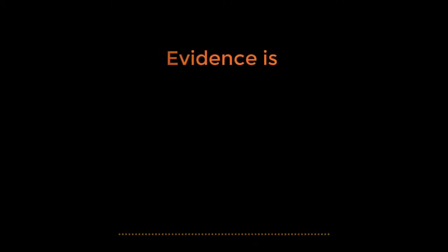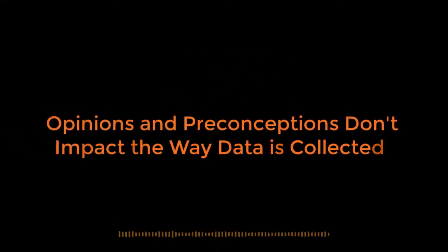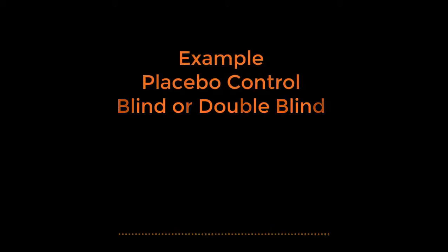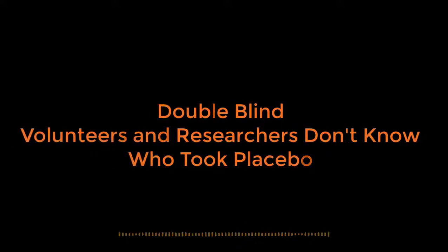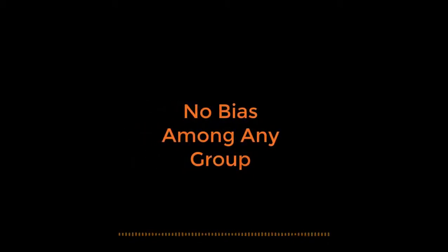Now, evidence is the data that's gathered, and it should be gathered in an unbiased way. We try to do this as scientists to make sure that our opinions and our preconceived notions don't impact the way that we collect our data. So an example of that is in a clinical trial, you often will use a placebo control, and this is a way to make sure that, if we double blind the placebo, that means not only the people who get the intervention don't know if they're on active or placebo, the researchers don't know which groups are on the active drug versus the placebo group. So that's a way to make sure that there is no bias among any group.